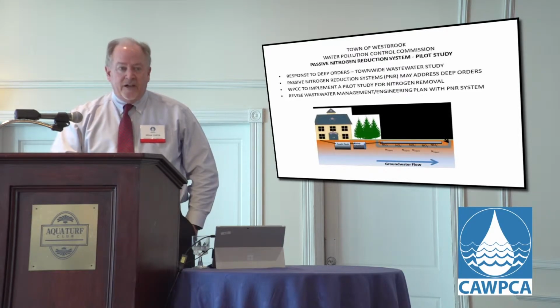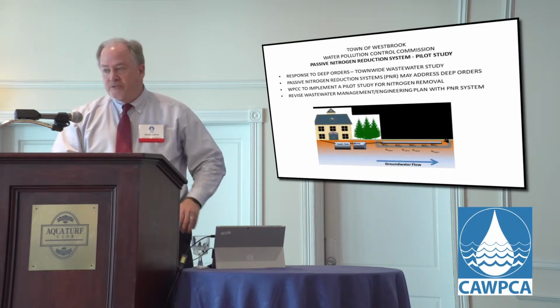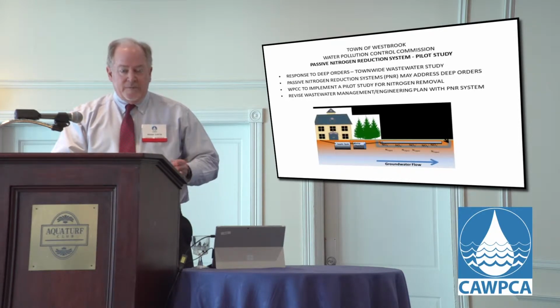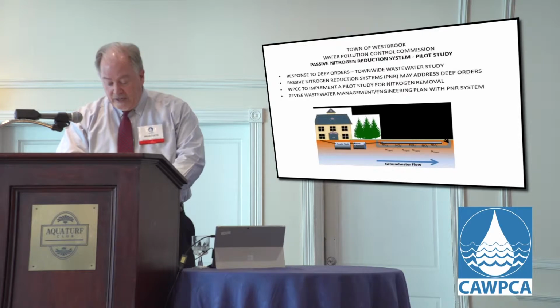But basically to look at all the areas of town where there are subsurface sewage disposal systems, and look at areas that can support them, areas that have problems either due to high groundwater or poor soils, and other areas where perhaps due to high density you might have nitrogen concentrations impacting drinking water quality.